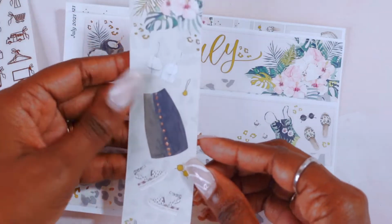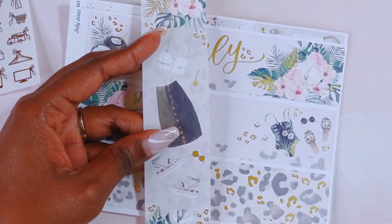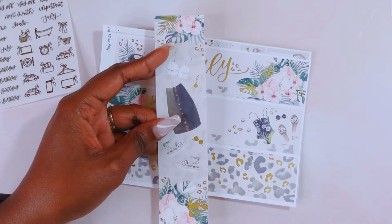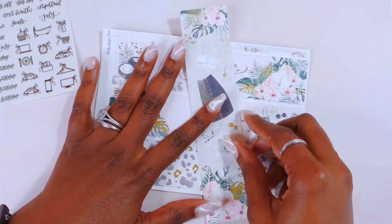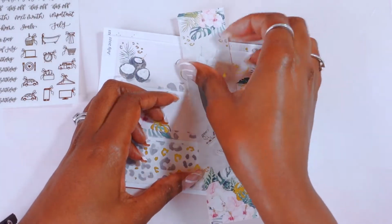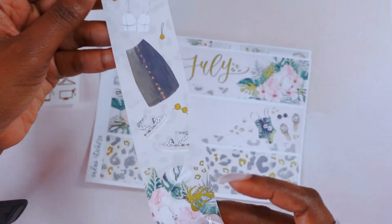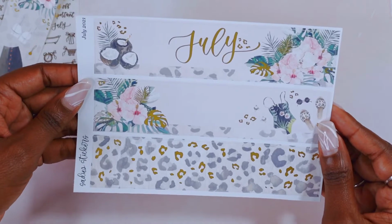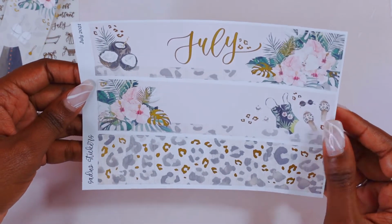I opted for the deco sidebar. You can opt for a deco sidebar, or you can opt for a sidebar that is functional. I usually don't use my sidebar in my monthly functionally, so the deco was perfect for me. This is so, so cute, you guys. Do you see this outfit? So pretty. It gives me kind of jungle vibes, but also beach vibes at the same time. Love, love, love this. Got our washi.